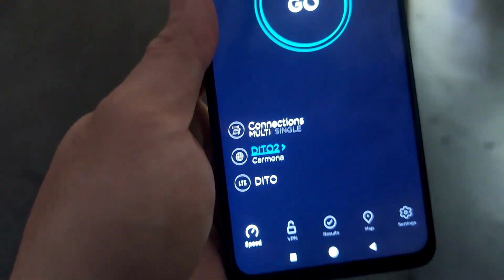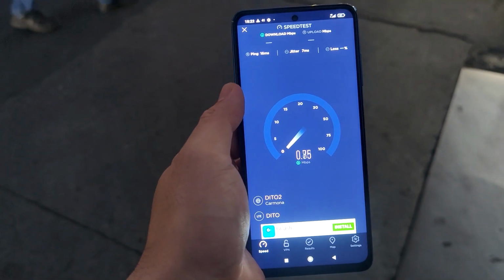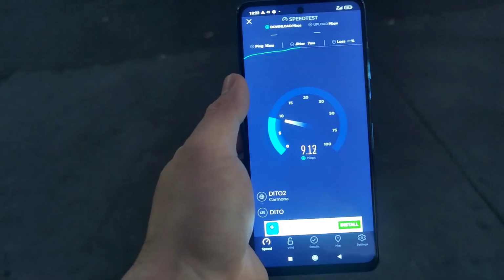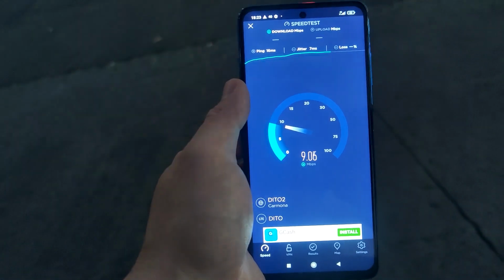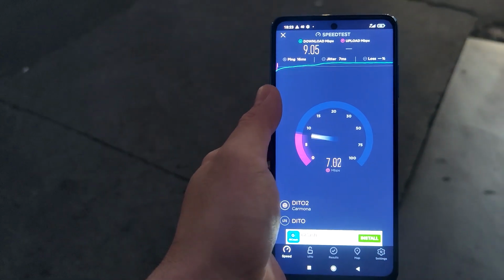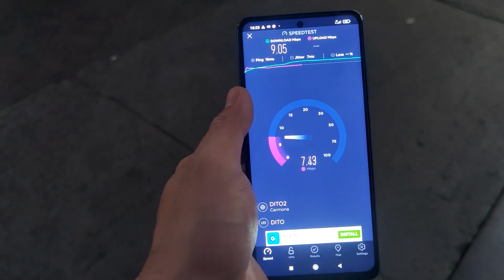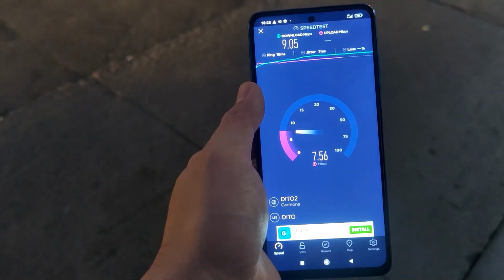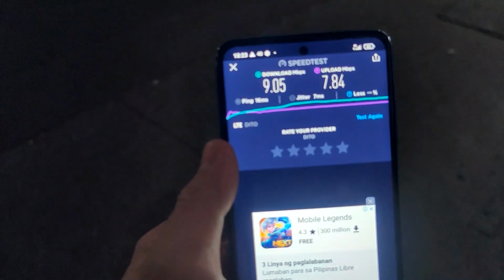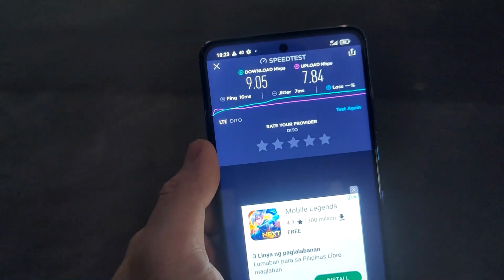and DITO only yung ano natin signal plus yung server. So let's go. So dito sa area na ito, no, medyo mabagal ang speed ng DITO, and nasa roughly nasa 9 Mbps lang tayo download speed, and upload speed is not as good as 12. So roughly nasa 7 Mbps lang tayo, and finishing the speed test here in Manila, we only have 9 Mbps download speed and 7.8 upload speed here in La Loma, Manila.